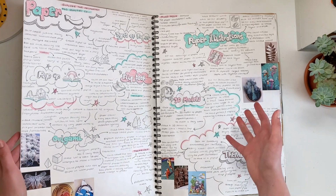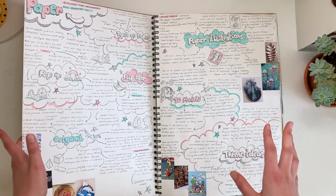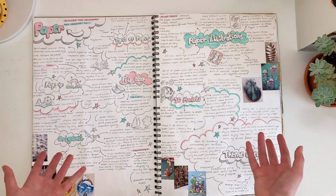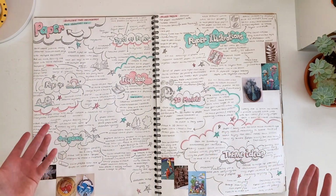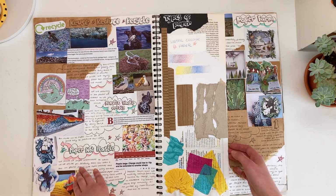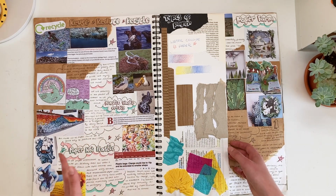If I remember rightly, the exam paper had a big list to choose from and I chose to look at, I can't remember how it was worded, but basically I had to look at paper and I had to make stuff out of paper. For my theme, I decided to look at plastic and the environment.